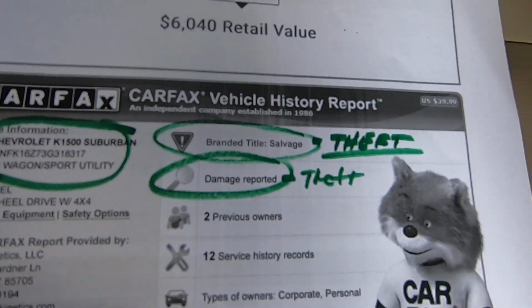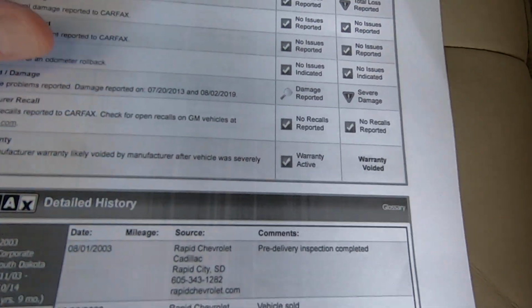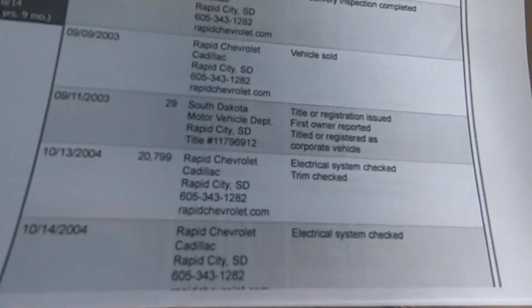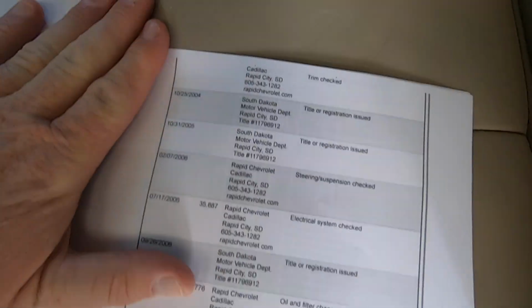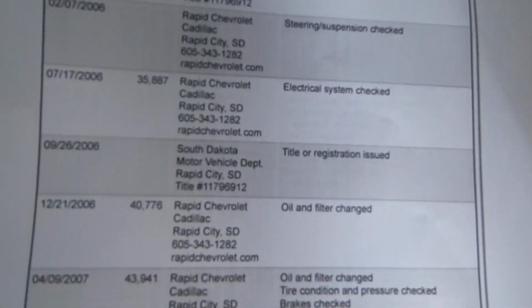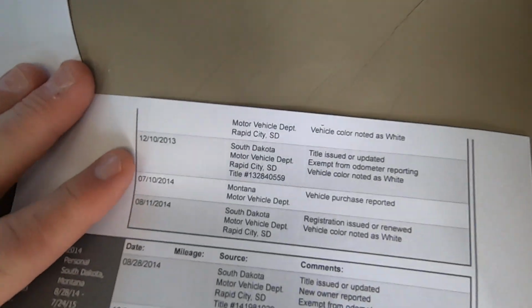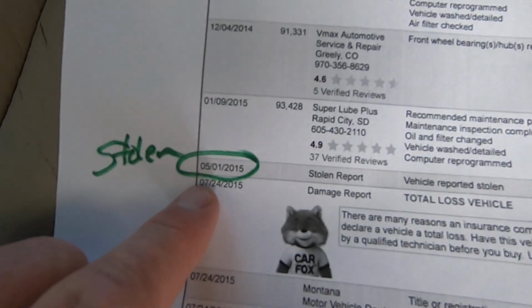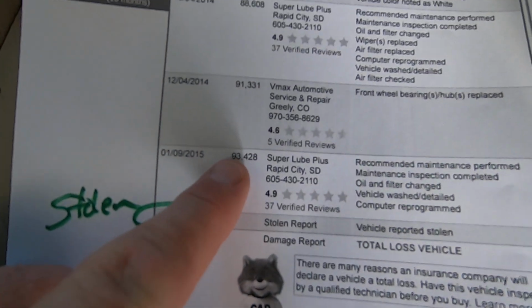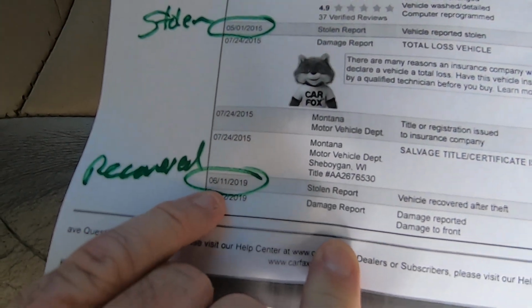That's crazy. We did the Carfax 8/26 of 19, which was about 2 hours ago. It was born in Rapid City, South Dakota. It's getting serviced there, and then it gets stolen 5/1 of 15, right around 93,000 miles or so, a little bit more than that probably. And then it gets recovered 6/11 of 19. Okay, so there you go.